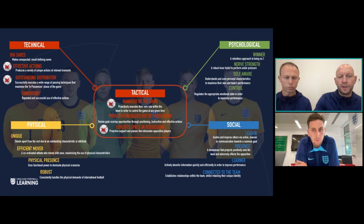So it's about picking the right choices, and I'm sure you can think about a number of different scenarios from your past where you've seen the goalkeeper in possession of the ball and how well or how poorly they might have exploited space when in possession. So from a tactical element, we'll be looking at that.